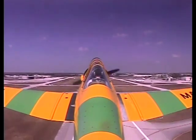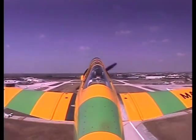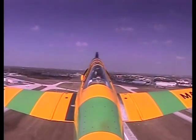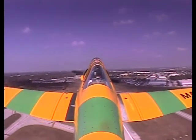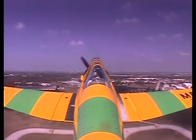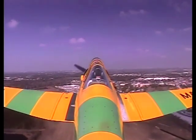And we're going to throttle back a little bit now. 30 inches, 2,000 RPM. 1680 Charlie, 2 miles south of Kissimmee for the left base to runway 33. All right, we'll report 2 south, left base 33, 1680 Charlie. Traffic inside. All right.